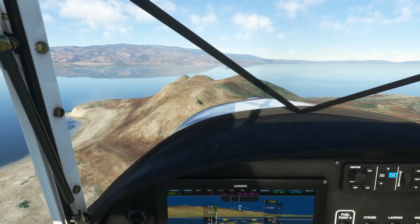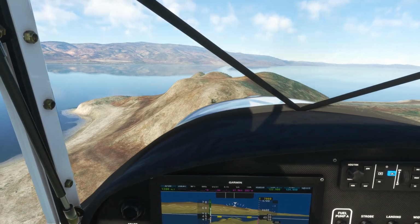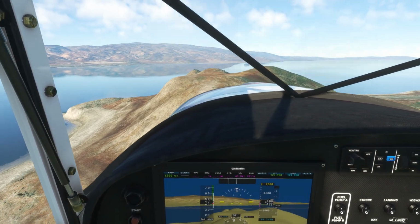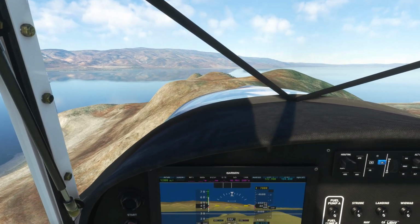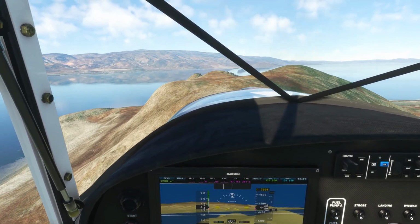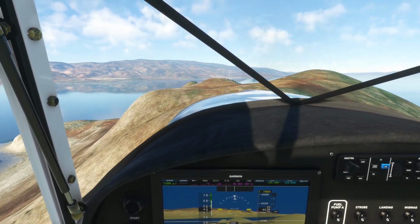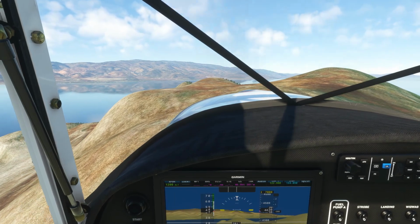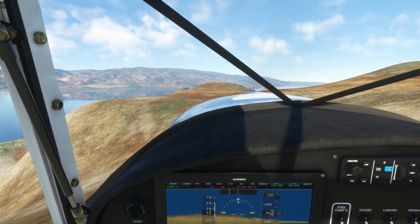Okay, so the landing area is straight off the nose. We'll hug the side of the hill on our right, just to keep us straight down the middle of the landing area. Again, just a few knots above the stall speed here. The landing area is upsloping, so we're going to have to account for that during the flare. And everything looking good at the moment.